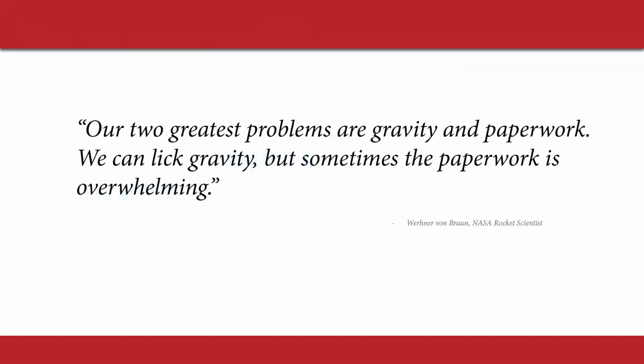This is a quote I like to use, not necessarily to attribute it to a person, but a famous quote about launching and creating the space age. It says, our two greatest problems are gravity and paperwork. We can lick gravity, but sometimes the paperwork is overwhelming. I think that sums up the challenge here. The construction challenges are one thing, but documenting the process, the workflows, the data control, and the document management can be overwhelming on a project like this.